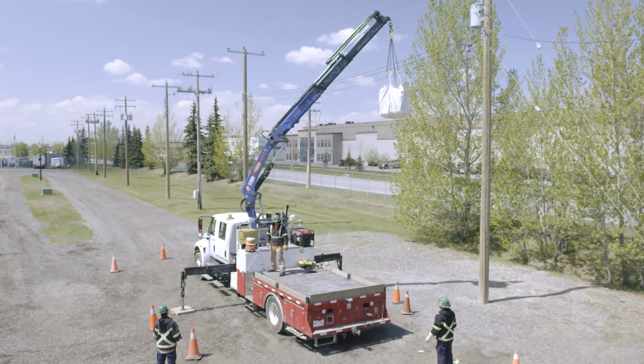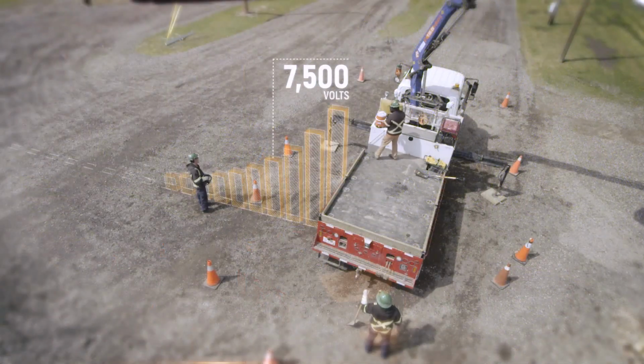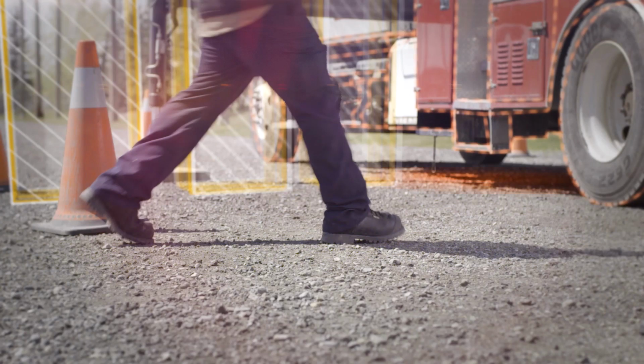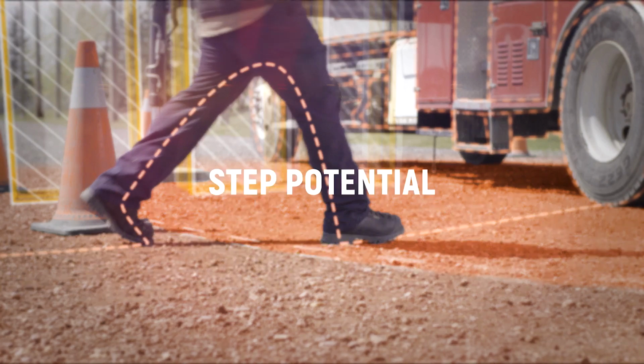For example, if this line had 8,000 volts at the point of contact, it may only have 7,500 volts a meter from there, 6,000 at 2 meters, and so on. This affects you because if you stood with 1 foot on one voltage level and 1 foot on another, the electricity would see you as the most efficient way to travel and would travel through you. This difference in voltage levels is called step potential.